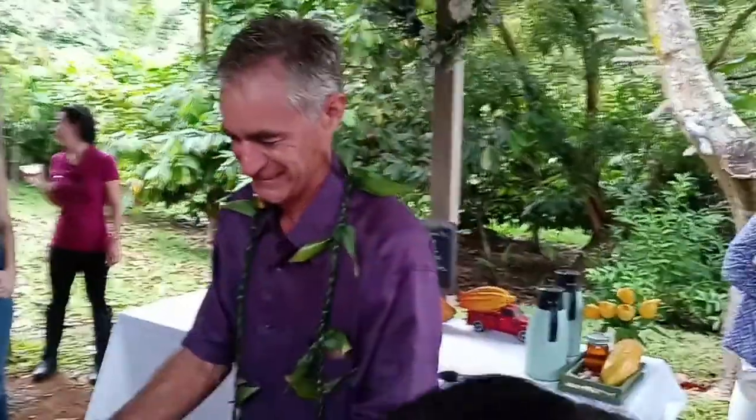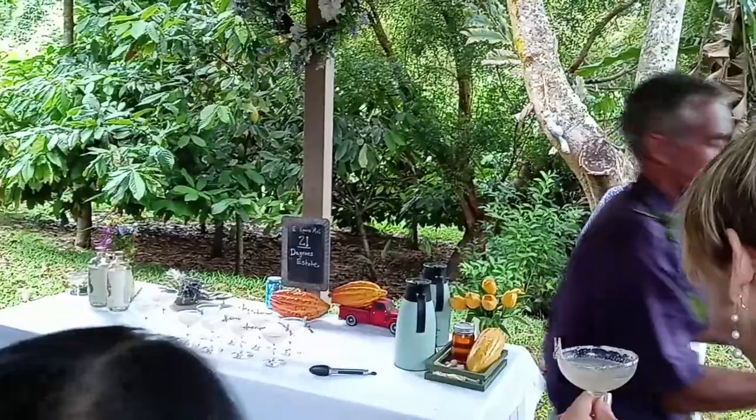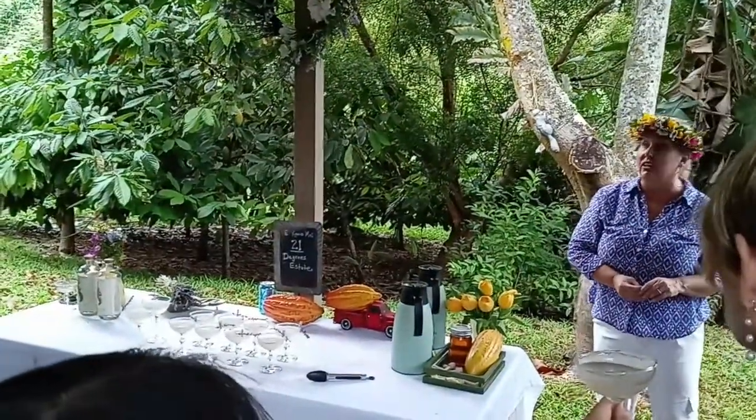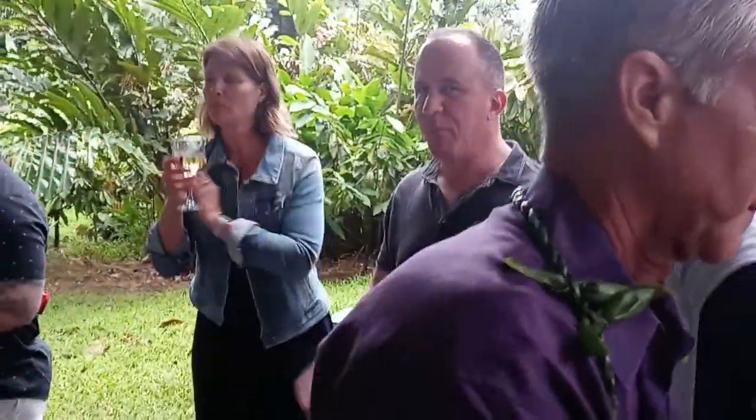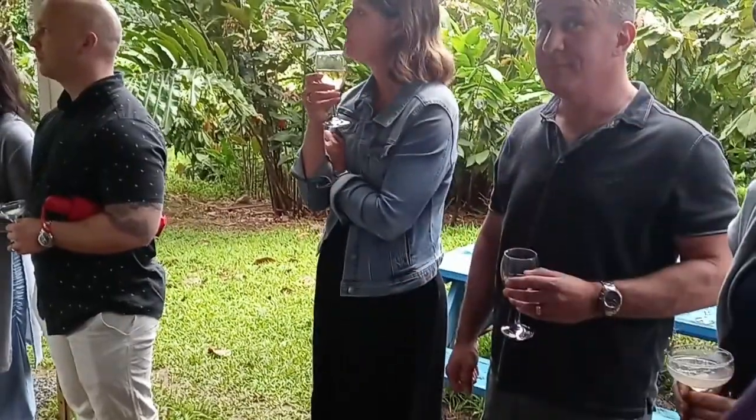So obviously, first and foremost, we are a cacao farm, so we grow cacao to make great chocolate. And if you didn't know the reason behind our name, 21 Degrees Estate, that is our location here on Oahu, 21 degrees north latitude. We're called that because as cacao growers, location is very important. In fact, cacao will only grow within 20 degrees north or south of the equator, which means at 21, we're really at the North Pole of that growing zone.